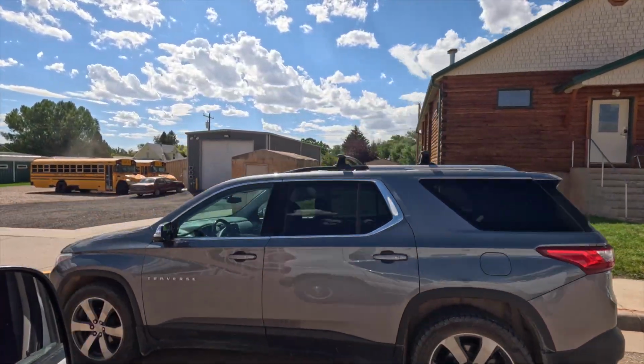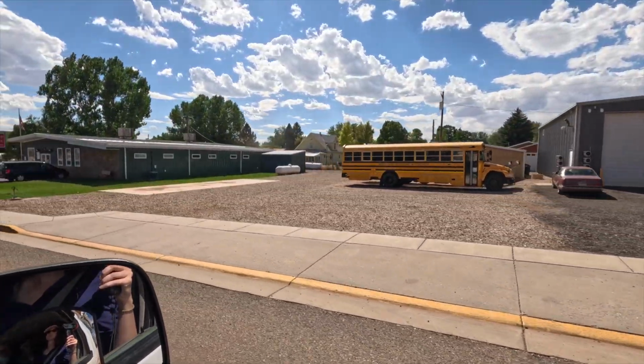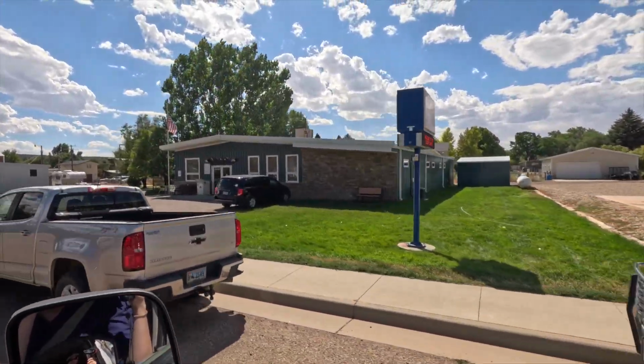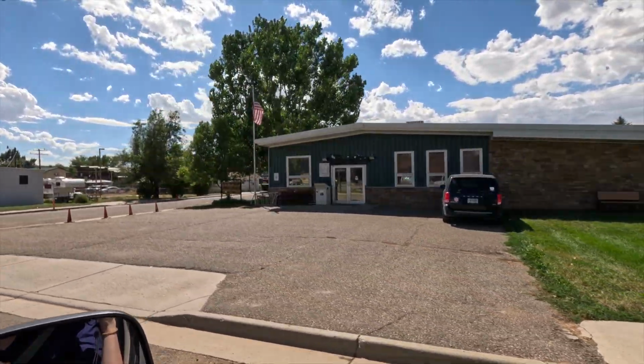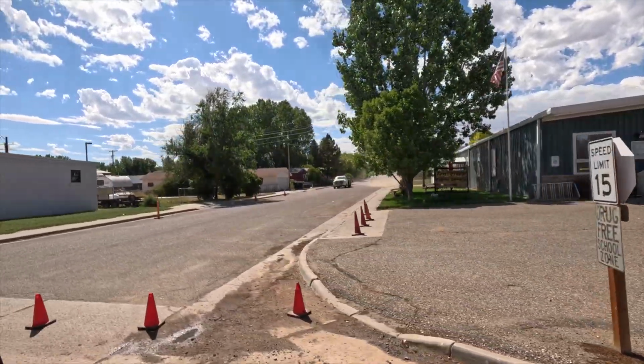Ten Sleep Schools, Home of the Pioneers. And we're still in that, as you can see from the school bus there, Washakie County. And the Ten Sleep Public Library. Gotta know that, man. Gotta know where that is.